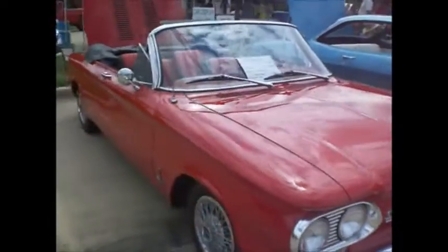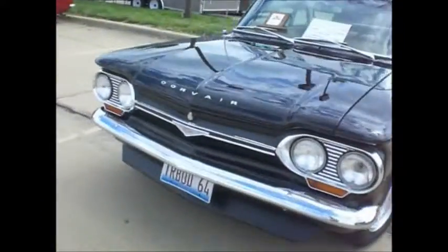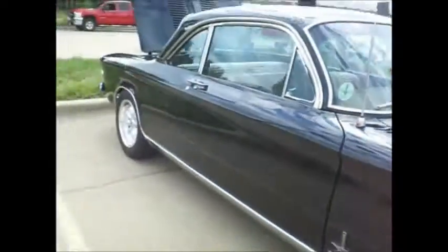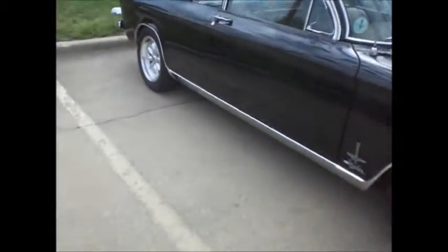1962 Monza in bright red with wire wheels. 1964 Monza Spyder turbocharged. Nice wheels. We got to go down this road real fast. Wait a second, that interior looks custom. Nice interior, brand new and shiny.